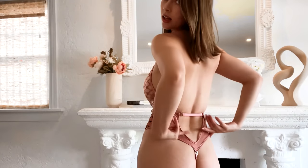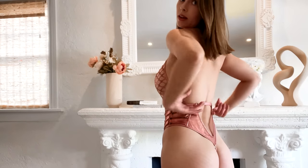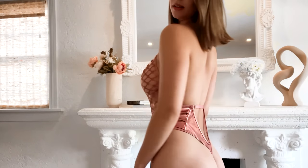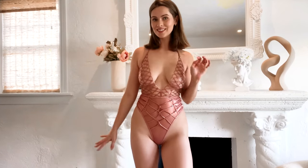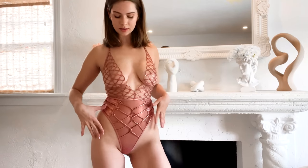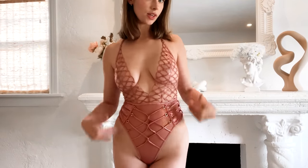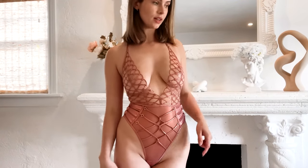Seems like there's a little bit of buckling right here, but if you just pull it up a little bit, it should stop. Super cute, classic. It goes really well with this background actually. Very girly, feminine. Now, I got one other set in this same color pattern so we can try it out in a different cut as well. So let me just go ahead and throw that one on.